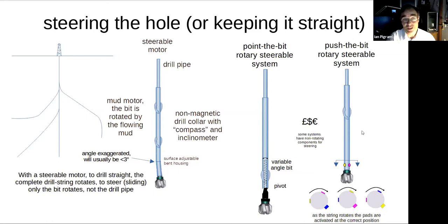The push the bit rotary steerable system has usually either little buttons, pistons or something like that, or pads that nudge the bit in a particular direction. And as the bit rotates, or as the drill collar rotates, those little pistons push it in the right direction. So they're always going in and out. And if you imagine this thing rotating at several RPM, these little things whiz in and out at quite a rate. And I've just schematically coloured them there, yellow, magenta and blue. And you can imagine as it rotates round, each of those different paddles in time is pushing the bit in the right direction.